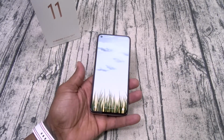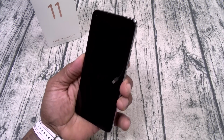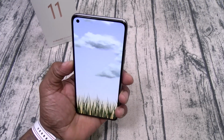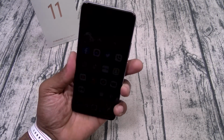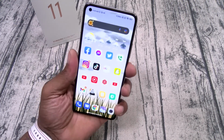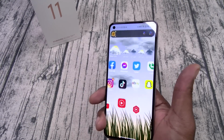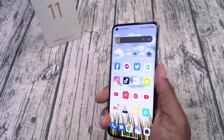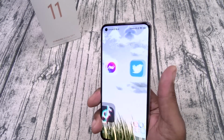Not touching anything. Not looking at it. Let me do it again without looking at it. Okay, now I'm going to look at it. Bang. So face unlock. Extra fast, extra responsive. And my favorite one, this fingerprint sensor right here. Bang. Look at that. This is how a fingerprint sensor is supposed to work.